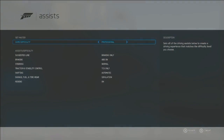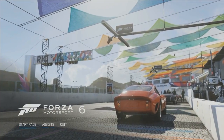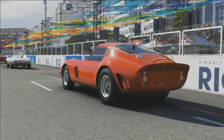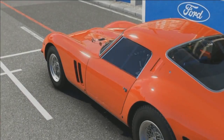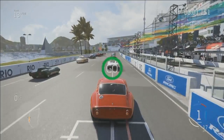Someone asked for a third-person view. Forgive me, I don't race in first person, I mean I race in first person, but it's a great idea because it really shows off the beauty of Rio.